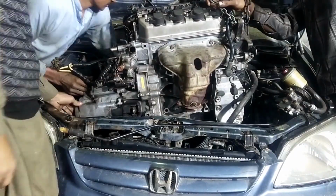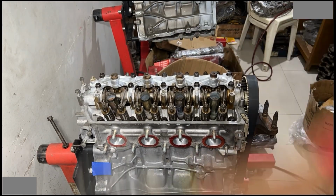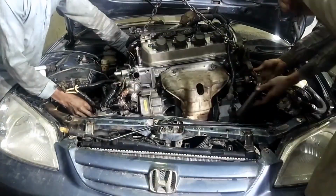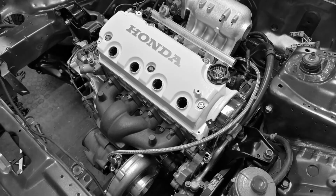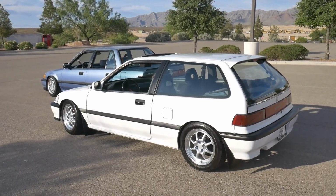And here's the thing, parts are everywhere and dirt cheap. You can rebuild a D-Series engine in your driveway with YouTube tutorials and basic hand tools. Try that with your German turbocharged masterpiece. But if you think Honda stopped at four-cylinder dominance, wait till you see what Lexus did with six.